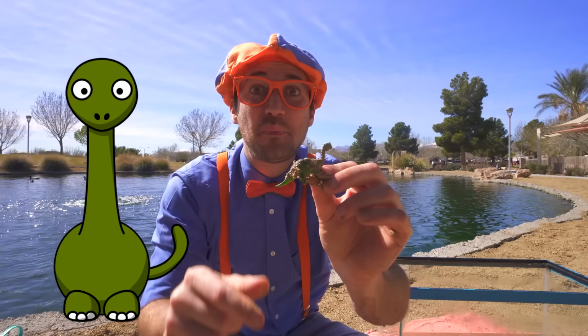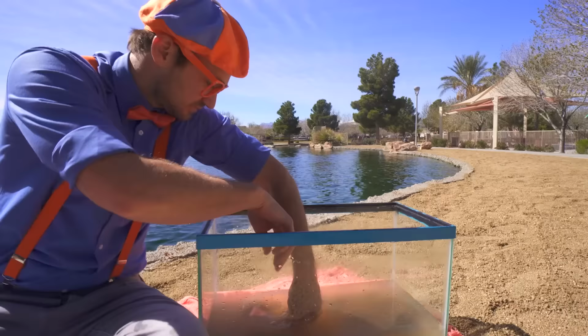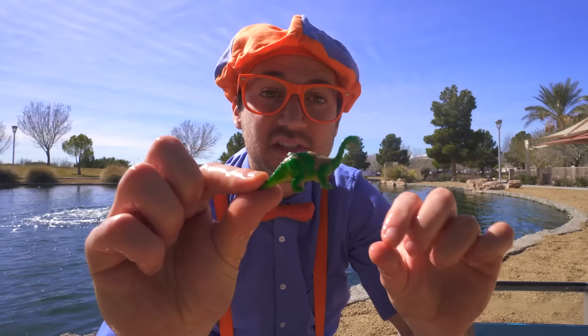Yeah, what a big dinosaur. Okay, let's rinse it off. Wow. Look at that dinosaur. That looks like a really big dinosaur. Has a really tall neck, a really long tail.